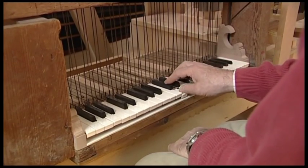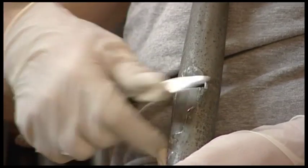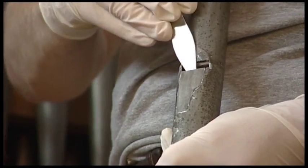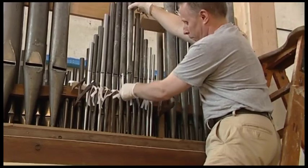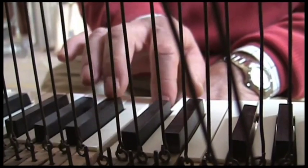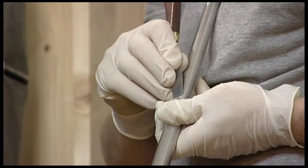Pipe voicing involves listening to the pipes and adjusting them to make sure they speak properly and at the right volume. The work is performed at the mouth of the pipe, the upper lip, the lower lip, and the languid, to bring about the right volume level and speech characteristics.